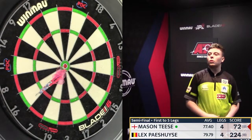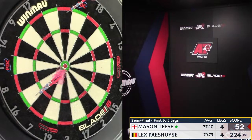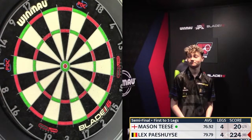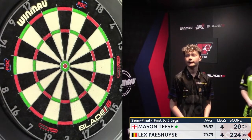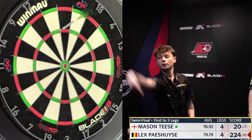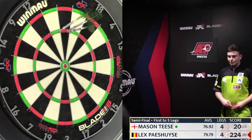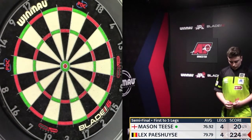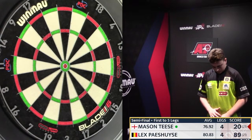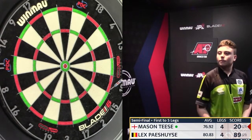For a place in the final, Mason Tees, the tops merchant, wants tops. Still late drama, perhaps, in semi-final number 2. Our world champion won't give up lightly. There it is, he sees. Mason now focusing on his own darts. It's in your hands, boy. Double 10 to end the group and semi-final.